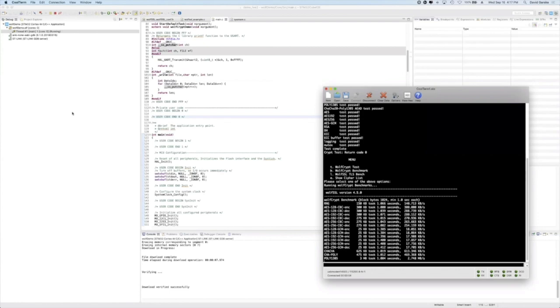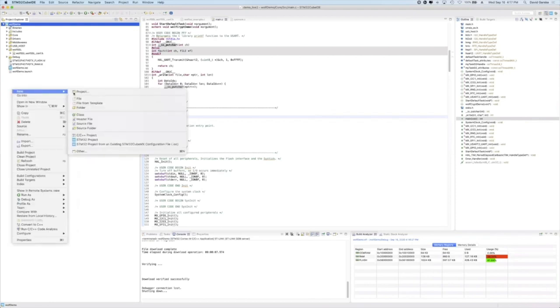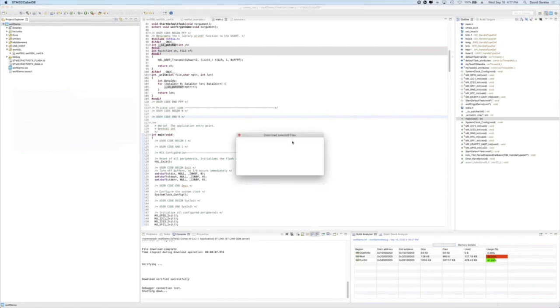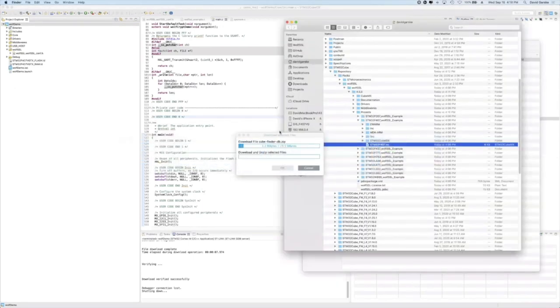The other thing I was going to show was using an existing IOC file. For this, the steps are very similar, except we're going to go to New STM32 Project from Existing IOC. And we're going to browse into that directory I was just showing you over here. I'm going to browse into here, and we're going to grab this IOC file.